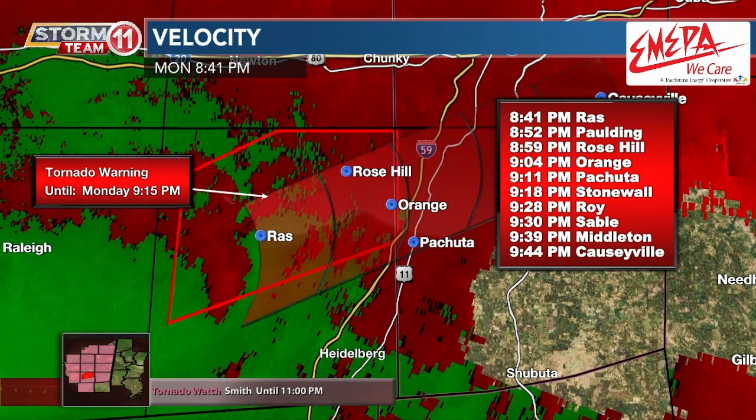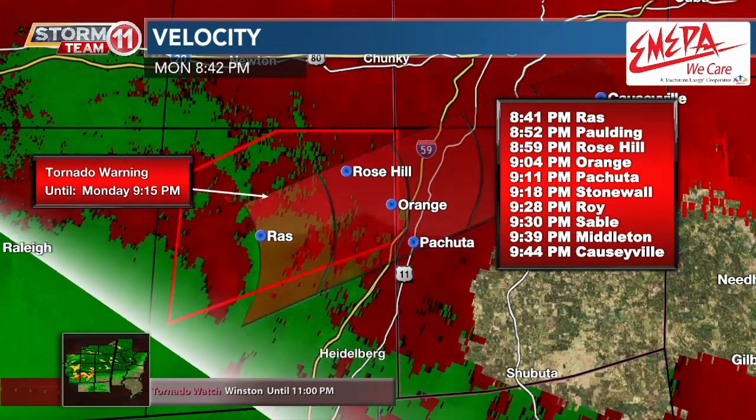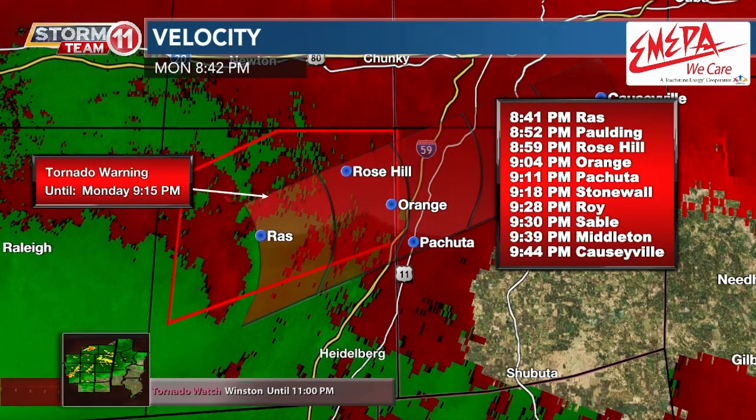Orange, also same thing. You'd be seeking shelter immediately. Same thing for Pachuta and into Stonewall. Roy Sable around that 9:30 timeframe. Middleton around 9:39. And Causeyville, if it actually holds together, it has about an hour until it can reach Causeyville. But like I said, it has to actually hold together as a whole.